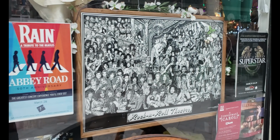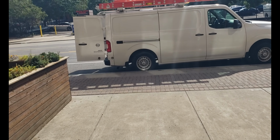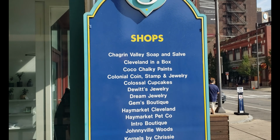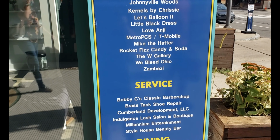I wonder, there may be a parking lot down there because I see P up here. Best tacos at Barrio, little advertisement for it. So now we're coming out by Prospect. Well, they do have a listing of all the shops that are in there. We passed by some of those. We're going to go around to the other side and see what we missed.